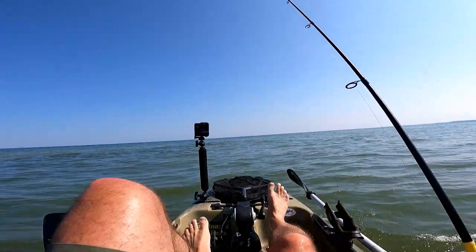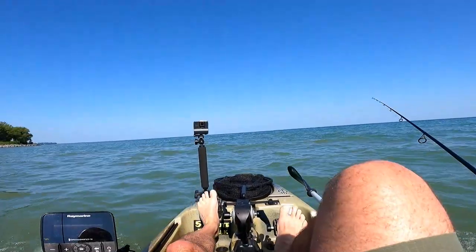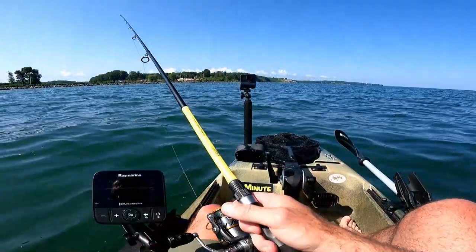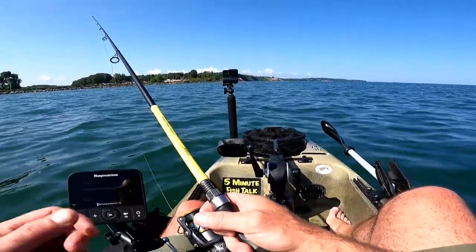A little windy, but not too bad. Yeah, it's a little bit choppier than I was hoping for. Well, I'm not really feeling this, so I'm going to give it a few more minutes and then head back into the bay.